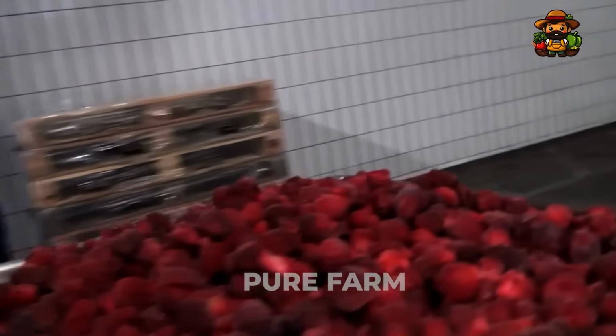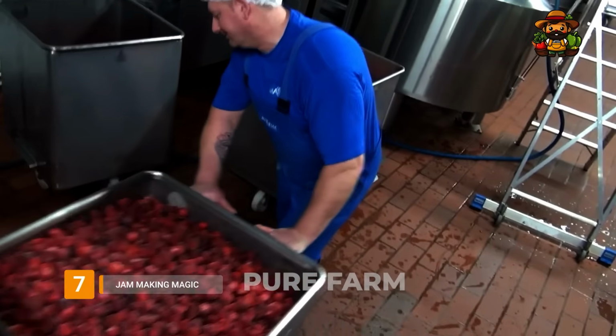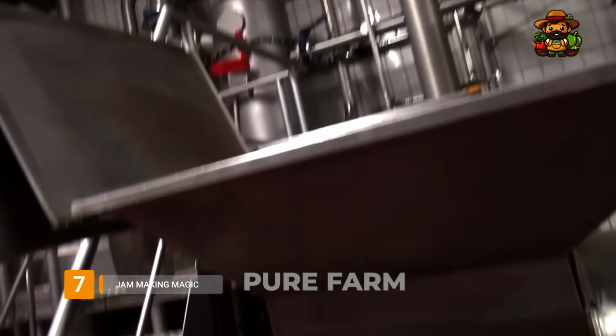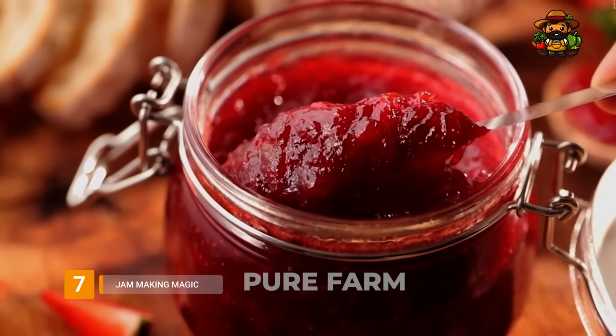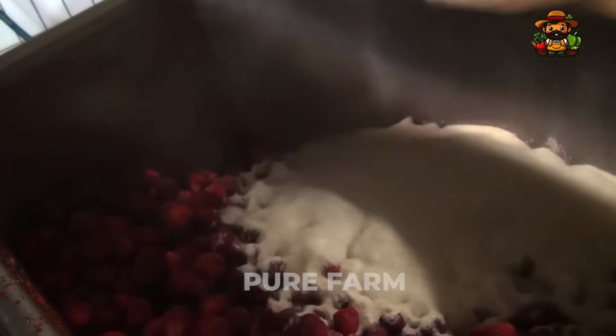After freezing and preserving strawberries, make jam. The magic comes when the manufacturer mixes frozen strawberries with other ingredients to produce the right flavor, sweetness, and texture. Strawberry thaws slowly in big mixing machines.